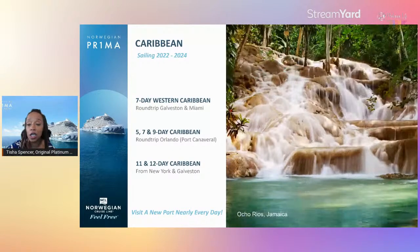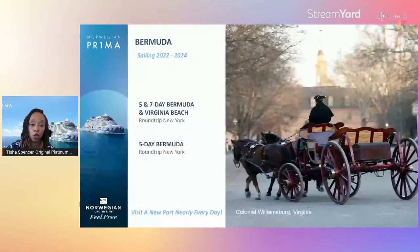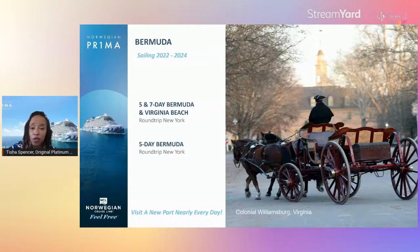But you know what, guys? We're going to talk about some of the places that you can definitely get to. But let's talk about Bermuda real quick. Bermuda is going to leave out of New York. It is going to go to the 5 or 7 day Bermuda and Virginia Beach. You get to lounge on the pink sands or build pink sand castles on Bermuda's beautiful shores. Then you can watch as the sun fades and town comes to life in a whole new way. One of the things about this cruise, when it goes to Bermuda, it does overnight stays on the island, and you'll be able to enjoy the nightlife plus the day life out there in Bermuda, right?